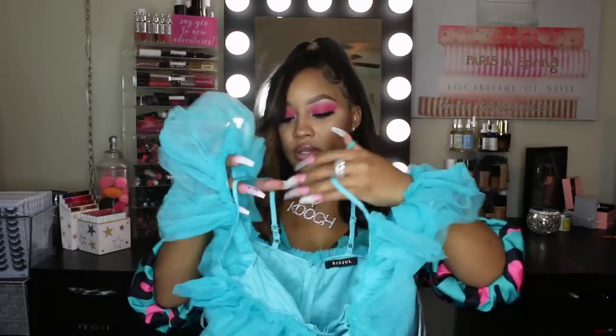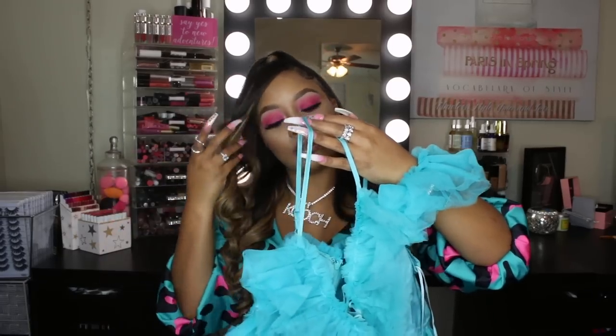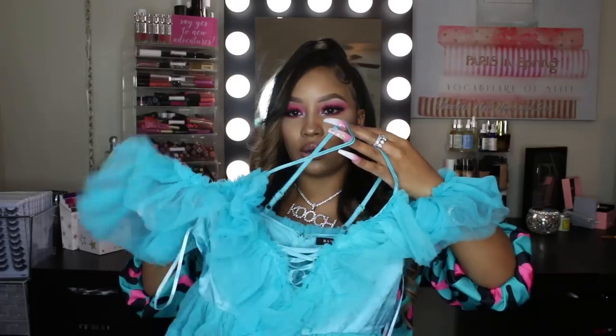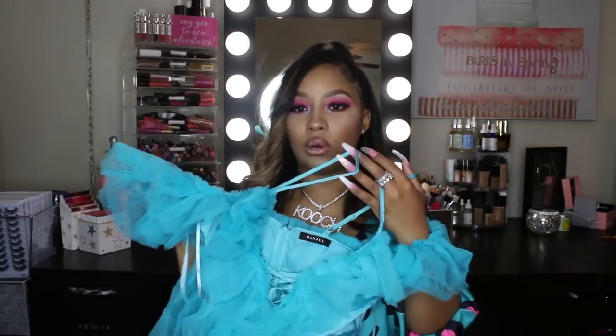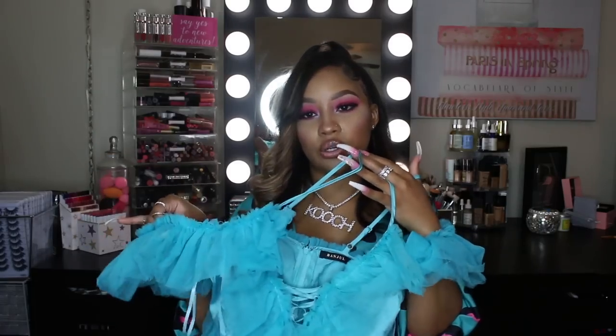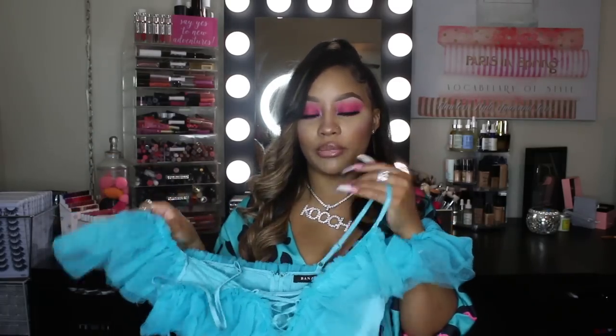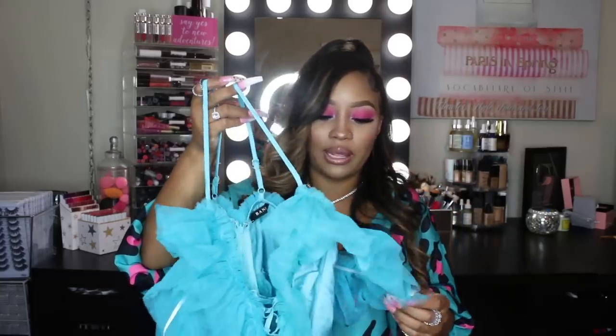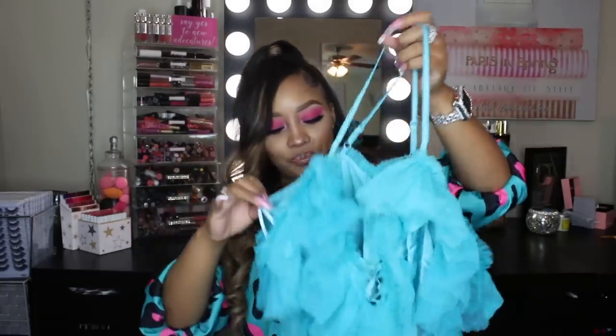So you have the straps that go over the arms, and then you also have these straps that kind of sit off, you know, on your arm. Y'all know what I'm trying to say. This goes over your shoulder, and then this sits off the shoulder on your arm. But yeah, so the straps are adjustable on this part, and I like the tulle and everything.